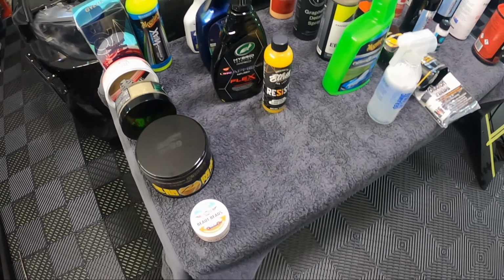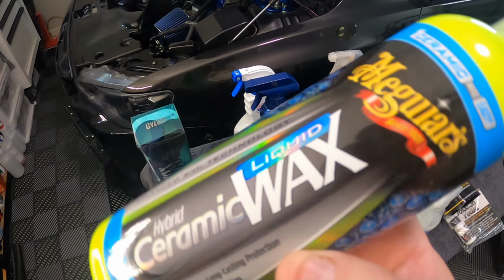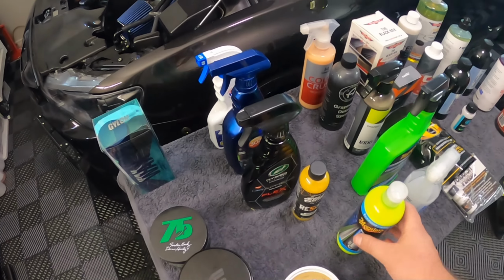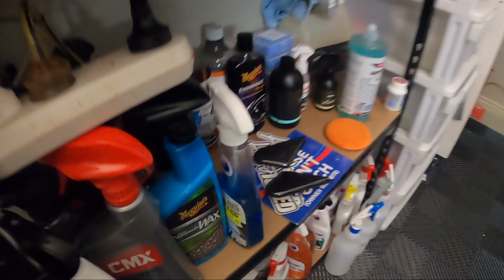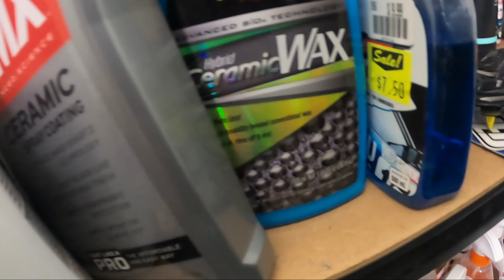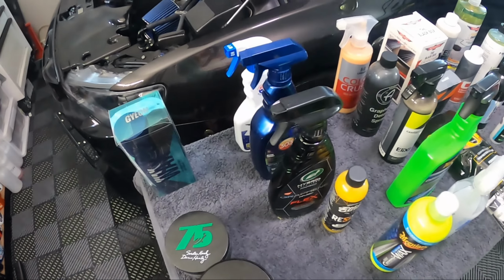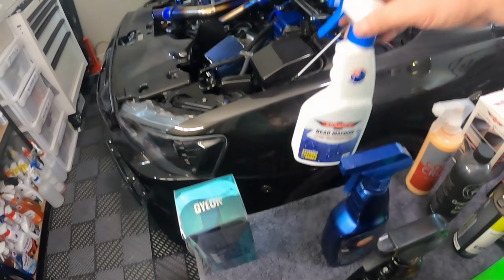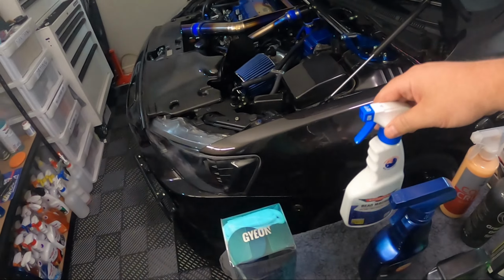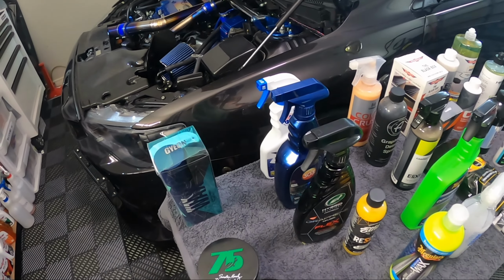I know it's not a paste wax, but everyone is really keen and they love this Meguiar's hybrid ceramic range. Let me show you the bottle. In my current sealant test, I have this hybrid ceramic spray sealant, I don't know why they say wax, and it's really impressed me. It's going against the Bowden's Bead Machine and a few others, and it's in the top 3, I'd say. It's done really well.